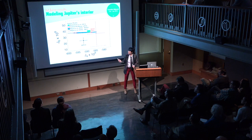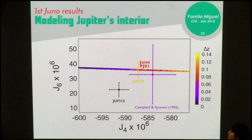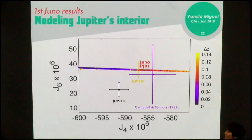And this was very puzzling. Well, okay, with this equation of state, we could find solutions close to Juno, but we couldn't with this one. So this was a very big question that we had. Why can we not find solutions with that equation of state? So we started looking at which are really the key parameters. What changes in all these different solutions? And after checking a lot, we found that the very key parameter besides the equation of state is the distribution of heavy elements in the interior.